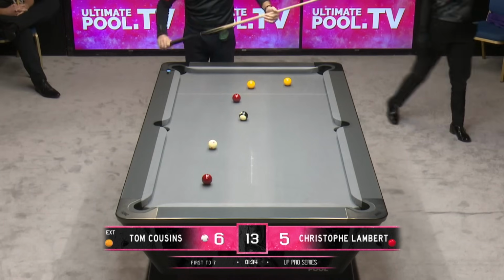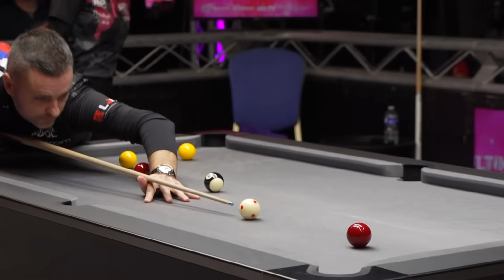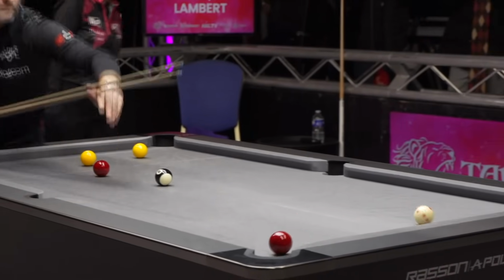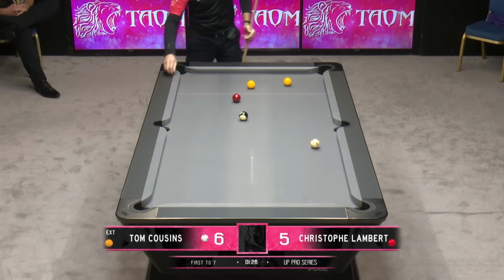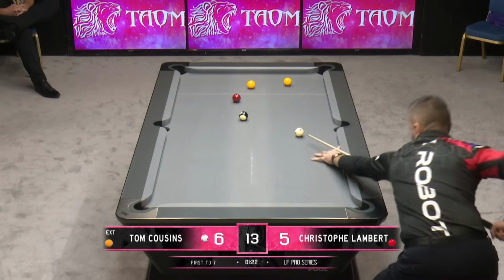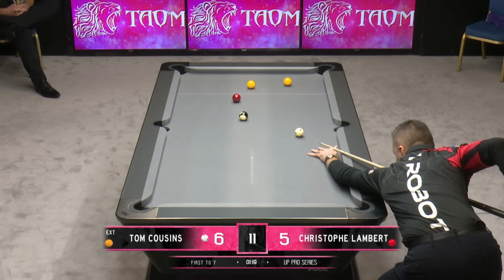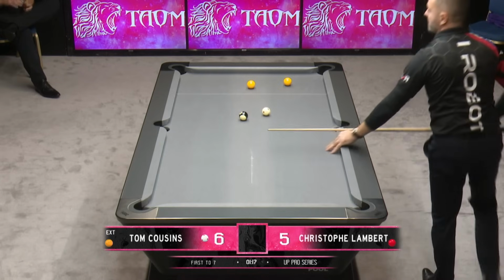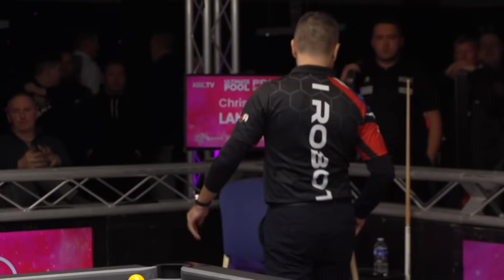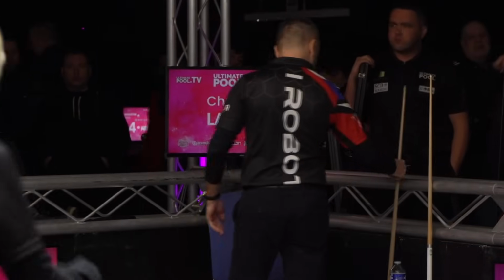2-1. Perfect angle to get on the last red as well. He's going to have about a minute, I think. Maybe just a little bit less. I think it's a really clever shot from Christophe. I think it was actually badly executed, but I really like the idea. In goes the 8-ball, and we will have a minute to find a winner.